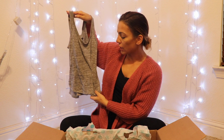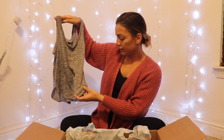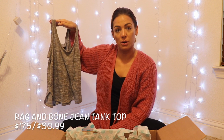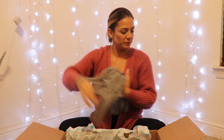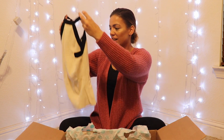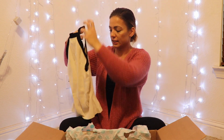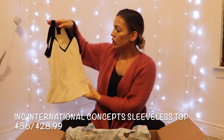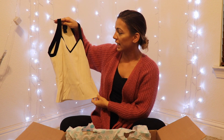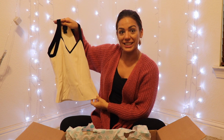Another tank top. I'm not really sure what's up with the tank tops. This looks like just a really casual tank top, gray, some cuts, like slits up the side, and this is from Rag & Bone. So maybe with jeans, this would be really cute. Honestly, I could probably wear it with this sweater. This looks like another tank top from INC. I don't really know how to say that brand. Just cream with a black outline. Honestly, right off the bat, that looks really kind of tiny. So we will have to see.